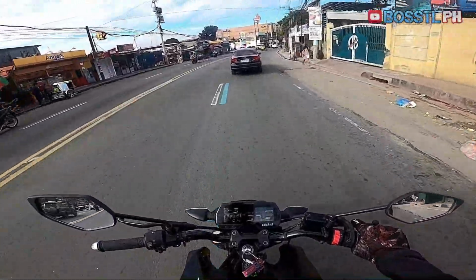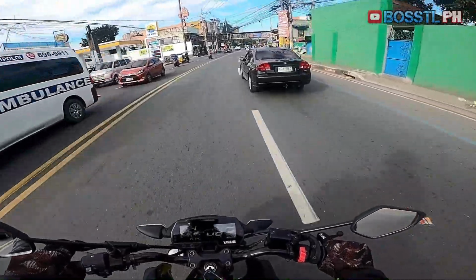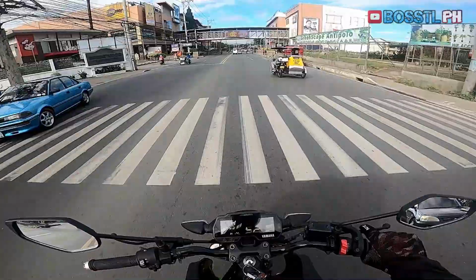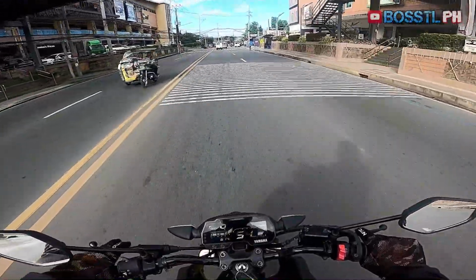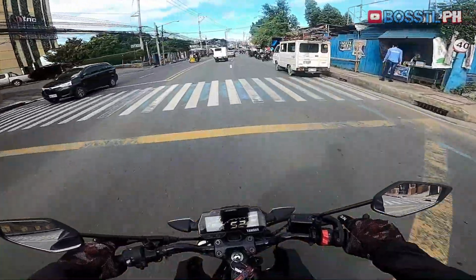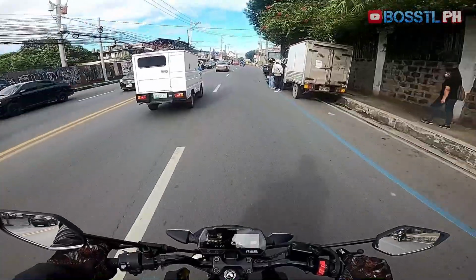Now that the tires are properly inflated with the correct tire pressure, you could probably say na tipong stable naman talaga siya. It does follow the inputs given by the rider. So okay siya. You would feel a bit confident turning into corners.